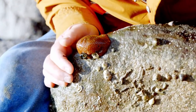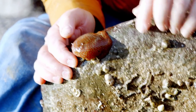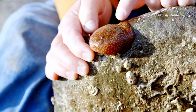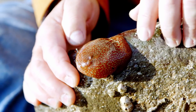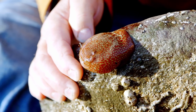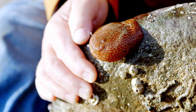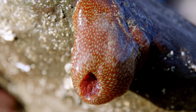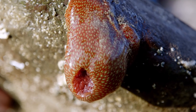You see that? There's one there and one there. Can you get a close up on that, John? See, this is known as a strawberry anemone for obvious reasons. It's a red anemone, member of the jellyfish family, but it's got these little green spots on it which resemble strawberry seeds. And when the tide comes in, its tentacles will come out and it'll feed just like most other anemones on plankton and small fish and crabs and shrimps and things.